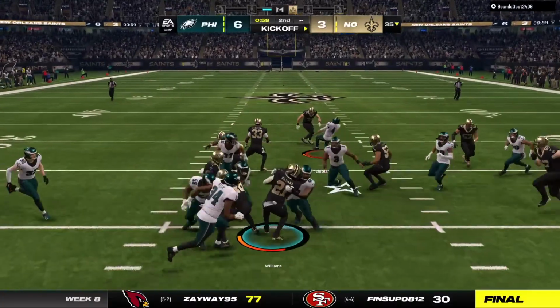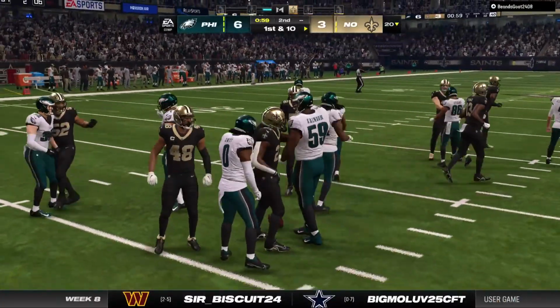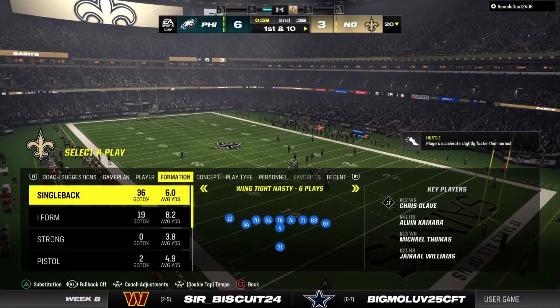From the end zone, here comes Williams. And that decision to bring it out ends up not being a good one. Costs him about 5 yards as he's tackled at the 20.